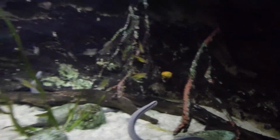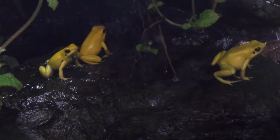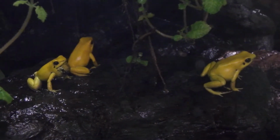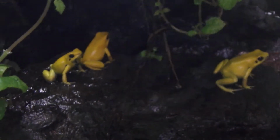Ew, creepy. That's a poison, eh? Did you hear him? What's the noise? These are golden. There, listen. That's them? That loud, you can hear from over here. Golden poison frog. I hope you could hear that.